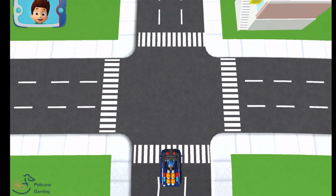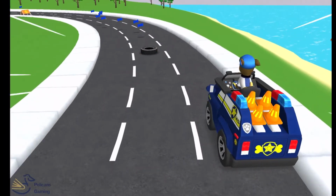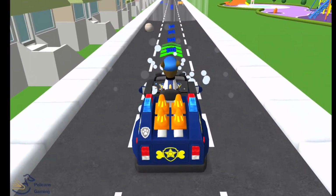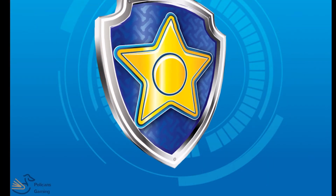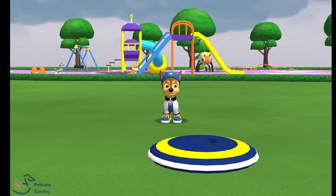Turn right. Yes, this is the direction to go in. You're doing great. Pawsome collecting. You found the photos that fell out of Francois' camera bag. Let's play a game of catch before we get ready for bed. Swipe on the flying disc to throw it to the pup.